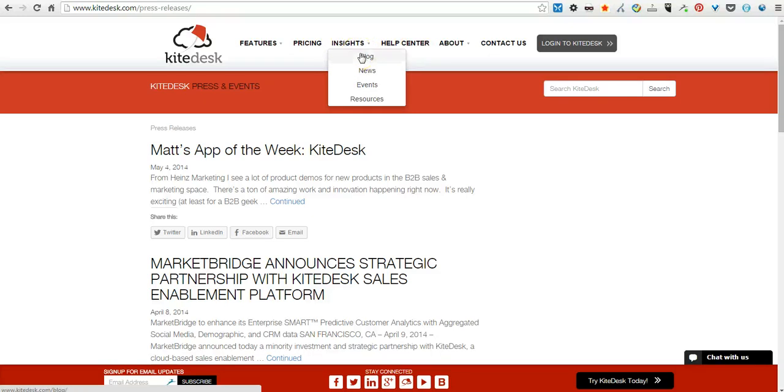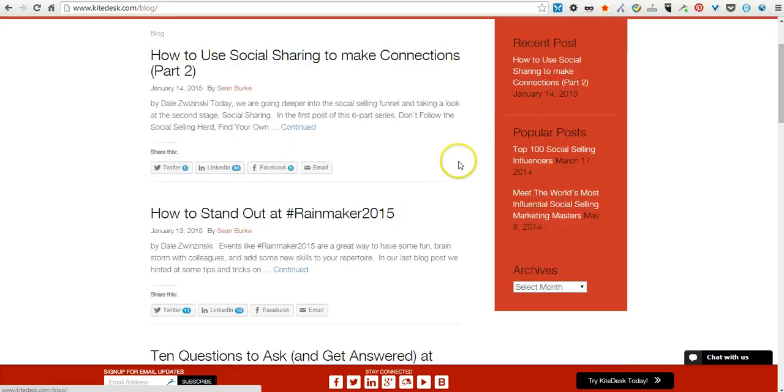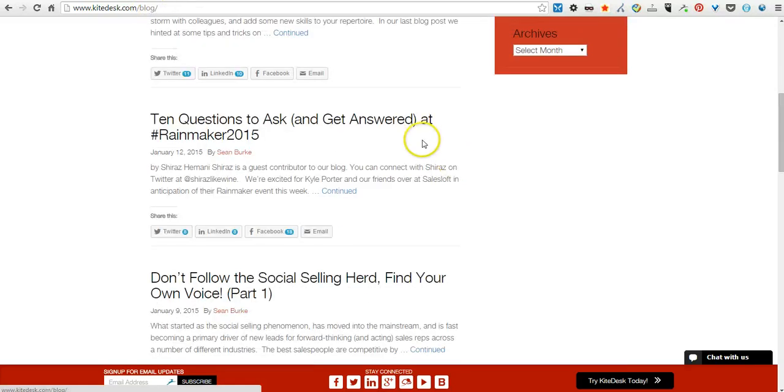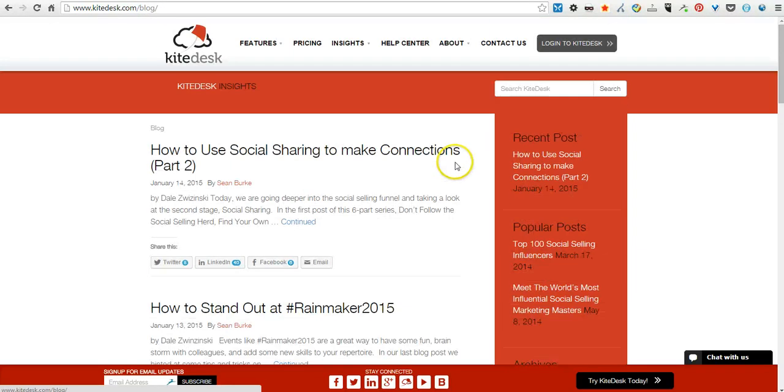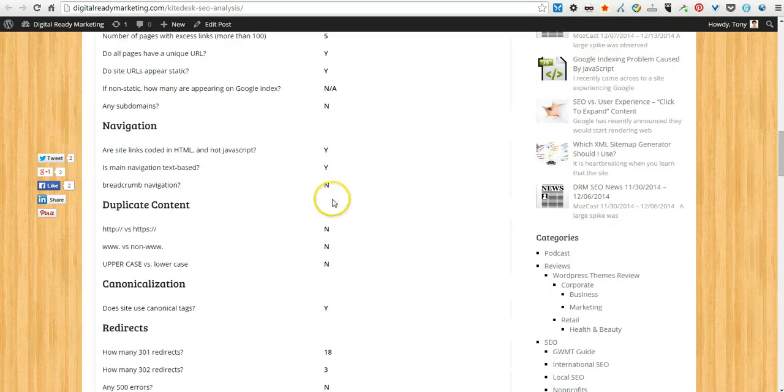A lot of the default WordPress functions are working here, as you can see. WordPress is very well optimized for SEO, and they definitely made a good choice using WordPress as their backend. And that really shows up here. We didn't really find much of a problem.